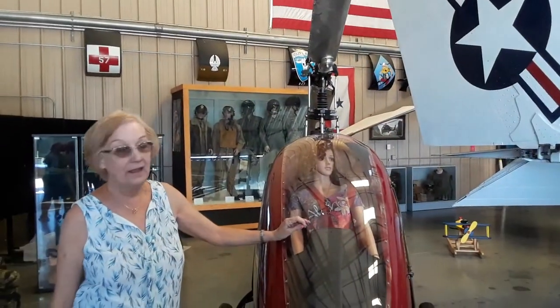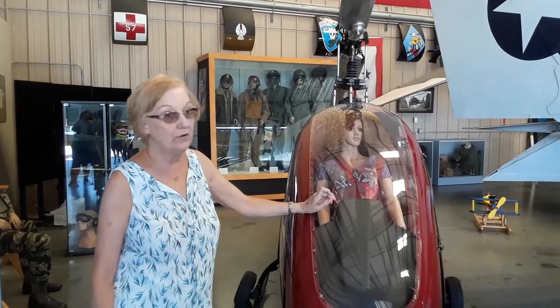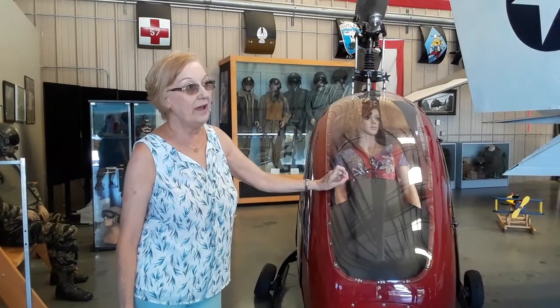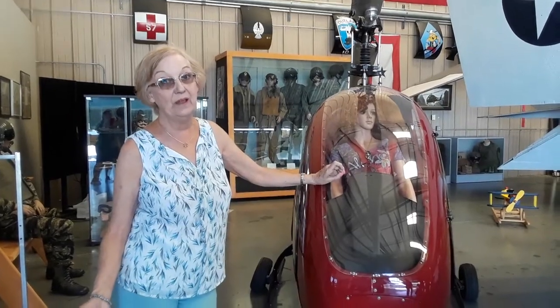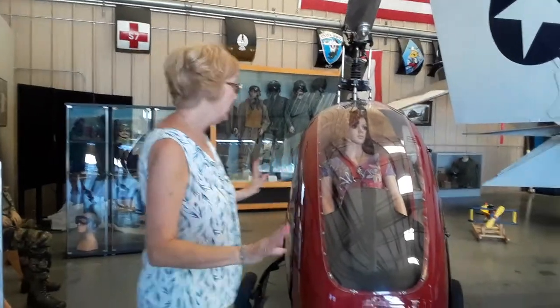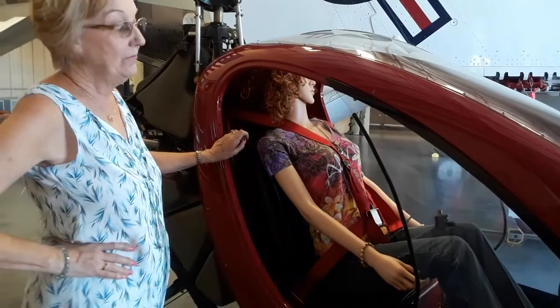Okay. First off, over here, this is called a helicycle. The helicycle is a home-built kit. It goes about 100 miles an hour. It's almost still in brand new condition. It only has 29 hours of flight time on it. And the only reason why we have it is the guy that owns it is now in his 90s, and he just doesn't feel comfortable flying anymore. So he donated it to us. But it's still almost in brand new condition. There's nothing wrong with it. It's got a turbo engine. And it's really a sweet helicopter. It really is nice. Yeah, really cute.